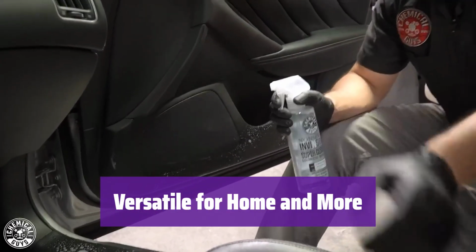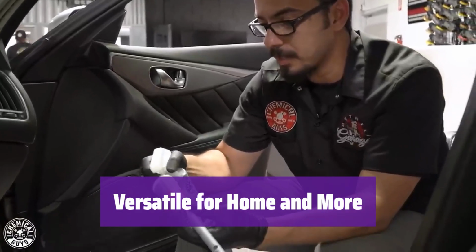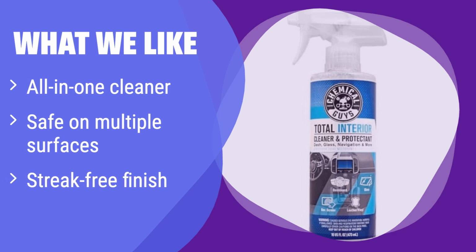Beyond your vehicle, use it to clean and protect surfaces in your home, office, or dorm. Get a streak-free finish anywhere. What we like. This interior cleaner is your go-to for a quick and easy refresh. It cleans and protects leather, vinyl, plastic, and glass all at once. If you're looking for a single product to tackle most interior surfaces and want a streak-free finish, this is a fantastic choice for maintaining that factory-fresh look.